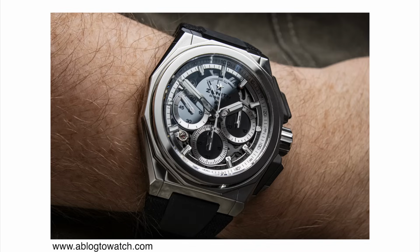The price of this watch is anything but cheap. It comes at 28,000 euros, which is quite a bit of money. You do get that El Primero 9004 automatic movement, which is incredible. It's a super high frequency chronograph movement.